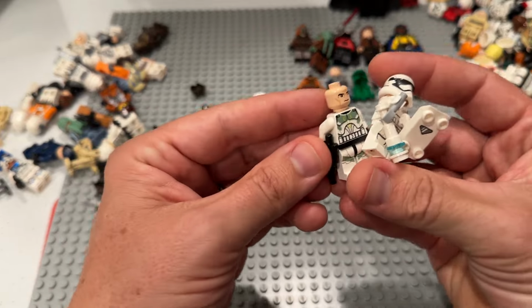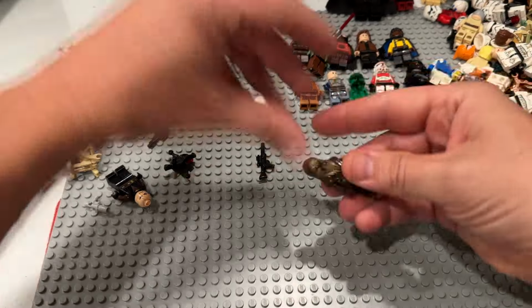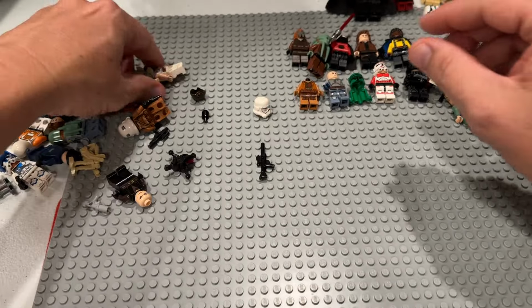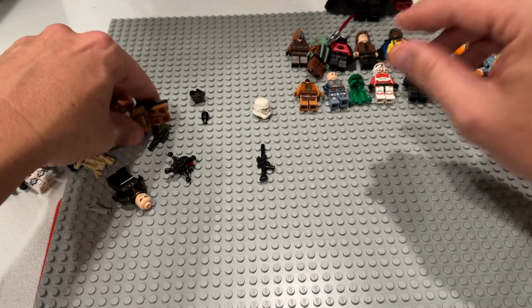There's the Horn Company, the rest of him. I don't know where his helmet went. Lost it. There's a Sand Trooper. There's a Chewie. We've got random parts and pieces again here. There's a White Robes Rey. That is not Star Wars. Is that Space Police? I think it might be.